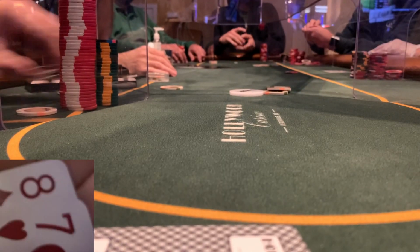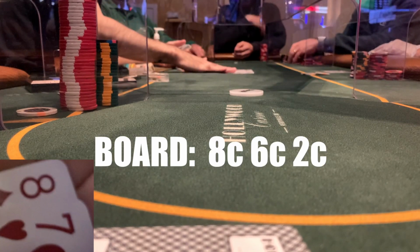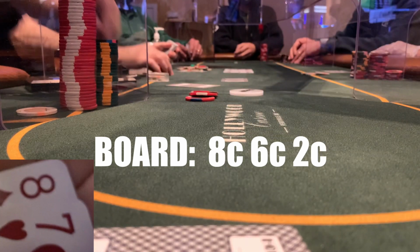I'm tired of losing pots, so I decide it's time to win one. I limp behind a couple of limpers with 8-7 offsuit. We go 5 ways to the flop. Comes 8-6-2 all clubs. My opponents all check to me. I decide to bet $15, and only Jets fan makes the call.